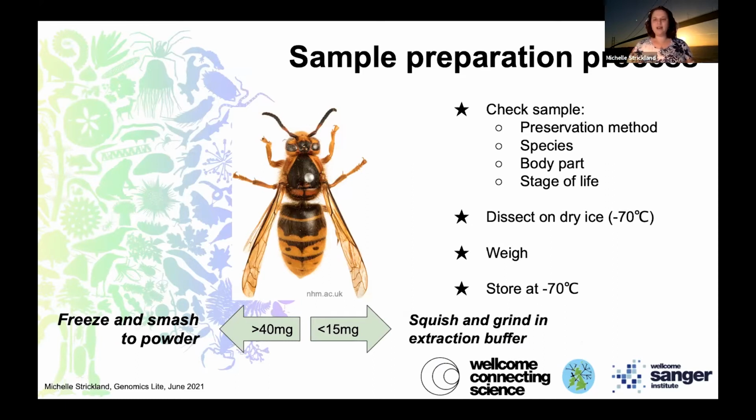They're collected, and then ideally they are flash frozen. That could be dropping them into liquid nitrogen or putting them into a freezer at -70 or -80 degrees. This very quickly freezes them solid, and that helps to preserve the DNA inside. So anything like DNases, enzymes that break up DNA, all of that is frozen, so it's inactive. And that ideally gets us the best specimen possible.